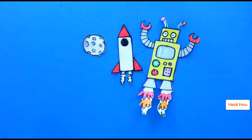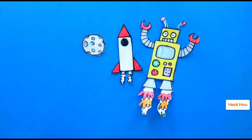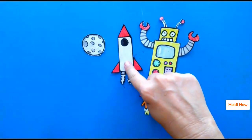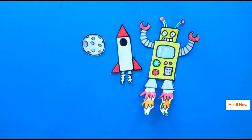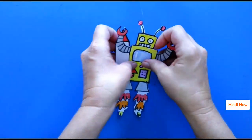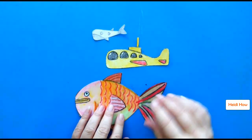Which of these things is actually in real life the biggest? The moon. Which of those is the smallest? Well, it should be the space robot if you get the idea that it's coming from the rocket. And which one actually looks bigger here? The space robot. And why does it look so big? Because it's closer to you. And of course I do the same thing with the whale, the submarine, and the fish.